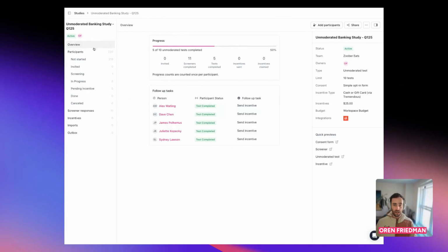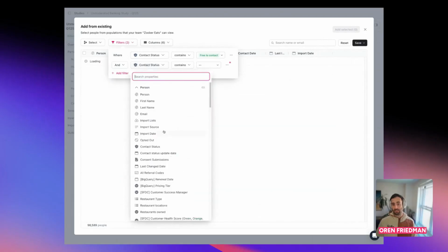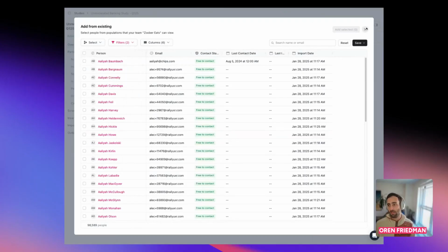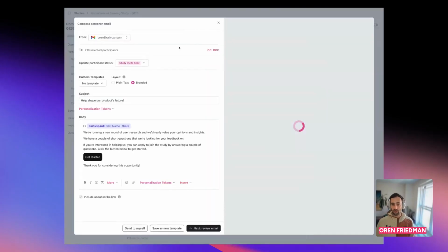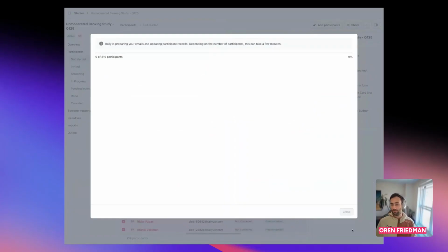And when you hit go, the first step is to start adding participants into your study. Of course, this one is already live, so you see some action here in your Rally Control Center of how many folks have completed the screener versus actually completed the test itself. We have a very robust filtering system for you to find exactly the right people from your participant database that you want to invite to take the test. So you can add whatever filters you want, select a random sample, add them to your study, and then with a few quick buttons, select the group, compose an email, send out the screener email, and with the click of a button, send out up to hundreds, if not thousands, of emails at once.